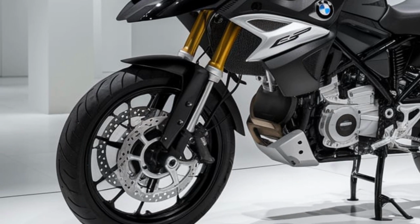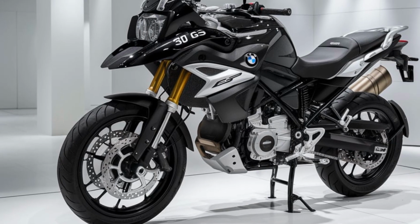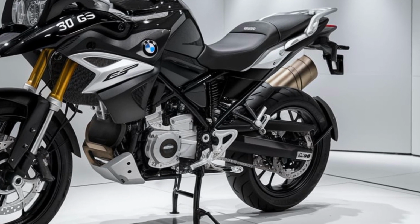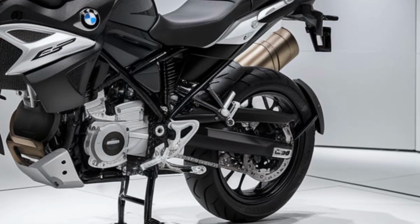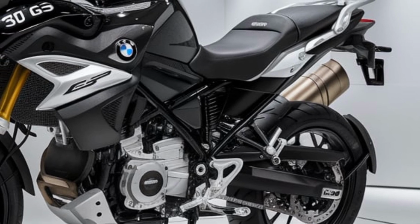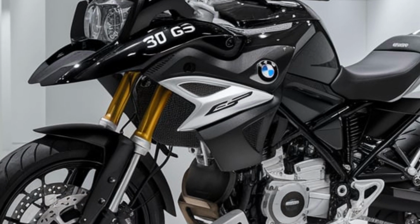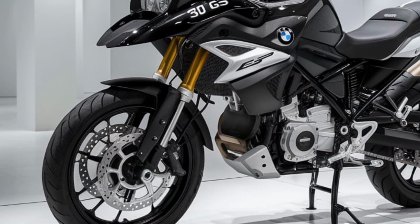The 2025 BMW G310 GT is an ideal choice for those who want a reliable, high-performance bike that can handle both city streets and off-road adventures. With its blend of power, comfort, and technology, it's designed to make every ride an experience to remember. For anyone looking to dive into the world of adventure riding without breaking the bank, the G310 GT is a fantastic option that brings BMW quality to an accessible level.